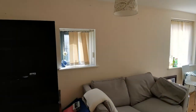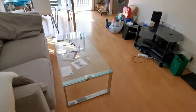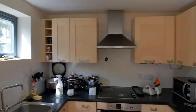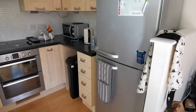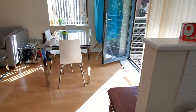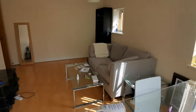You have windows from two sides. Wood flooring. Large kitchen. And then the dining area. And the living area.